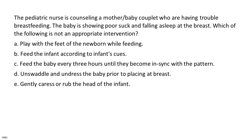A. Play with the feet of the newborn while feeding. B. Feed the infant according to infant's cues. C. Feed the baby every 3 hours until they become in sync with the pattern. D. Unswaddle and undress the baby prior to placing at breast. E. Gently caress or rub the head of the infant.